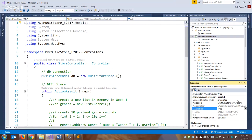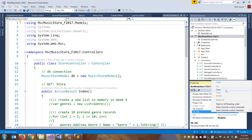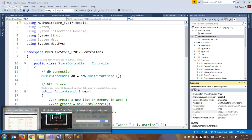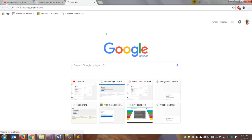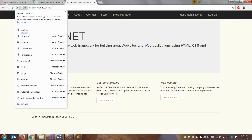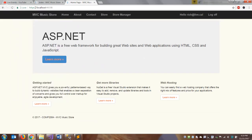So now we have 2 versions of our music store. The unencrypted version runs at HTTP with a specific port, but the SSL version runs with HTTPS on a different port. So if I just save that change, I can now grab and copy my secure URL, and we can try it out. The site will work exactly the same, except our browser is going to tell us that it's secure. So I'll just paste into a new window. I may have to build before this works. No, I don't even have to. So now we have a secure version running with HTTPS, and we can even view. Actually, it doesn't show us, but it is marked as secure.